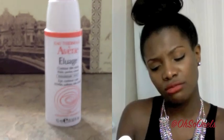And then I will pat my face dry. And then the eye cream that I use at night is the Avene Eluage Eye Contour Care, and this helps with dark circles, wrinkles, and puffiness, allegedly. I'm not loving it all that much. I tried it out because one of my friends really liked it.